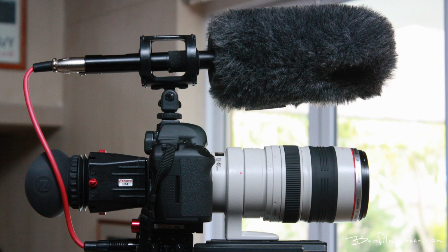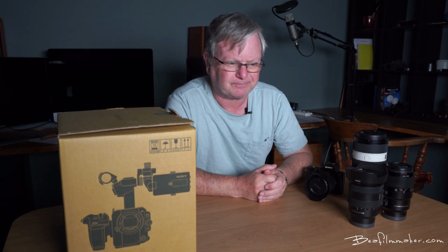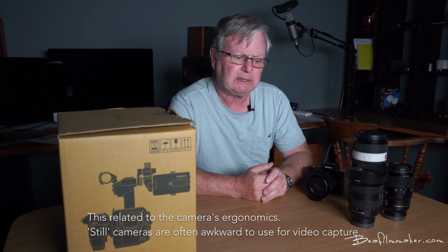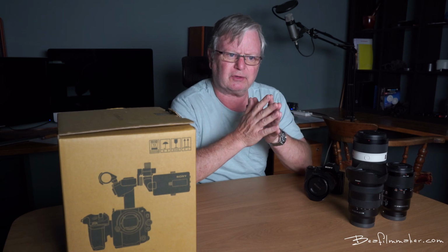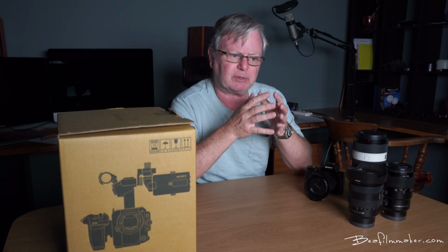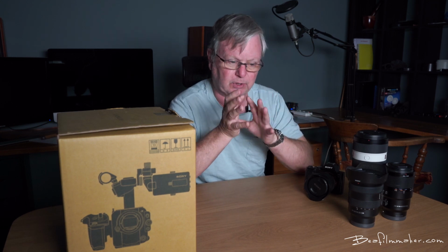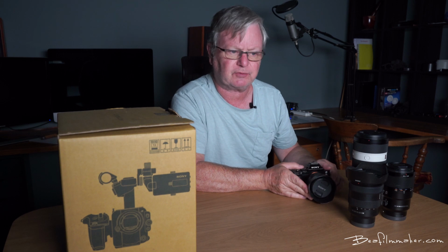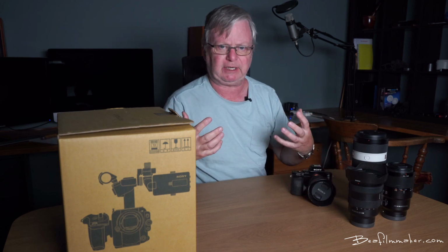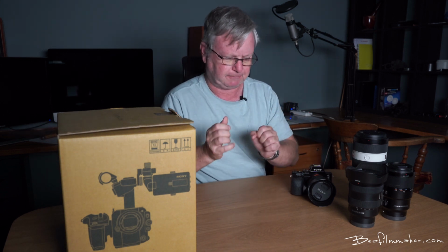In terms of the picture quality, they're fantastic, but in terms of the ergonomics of actually using a still camera for video, they don't work very well at all. And so up till this point, I just couldn't afford the expense, because really high quality video cameras that'll give you better quality or as good quality as the best still cameras shooting video were so expensive and also very big, very bulky.